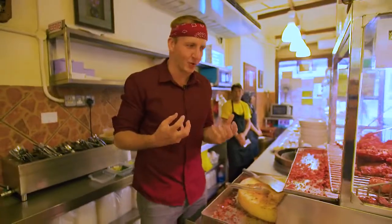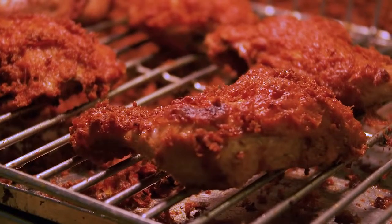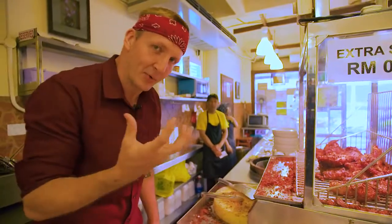Let's try it out. Oh, an amazing crunch. It's a super rich, crunchy fried breading, but it still has some light flavors. It still has that lemongrass flavor to it.